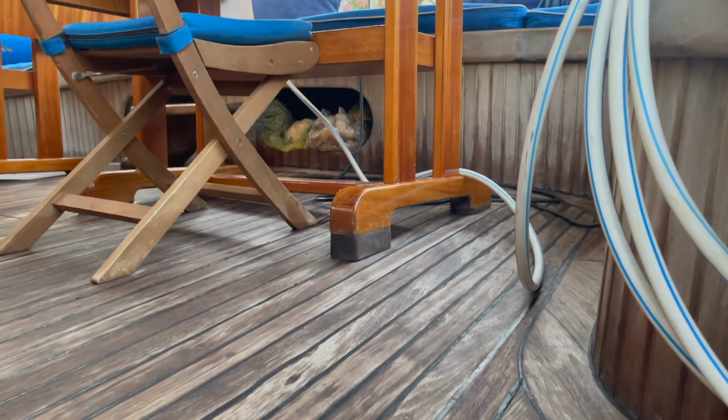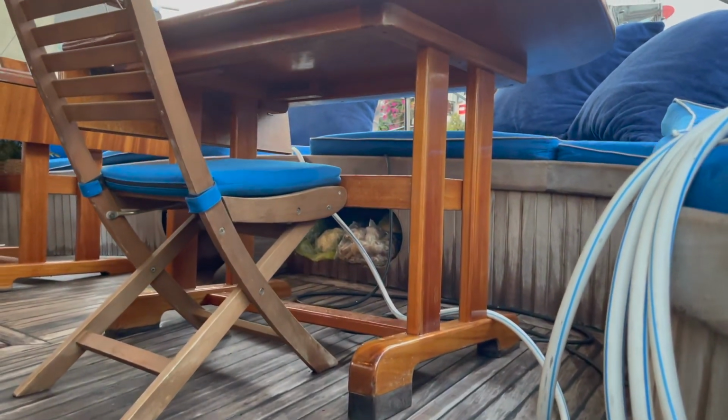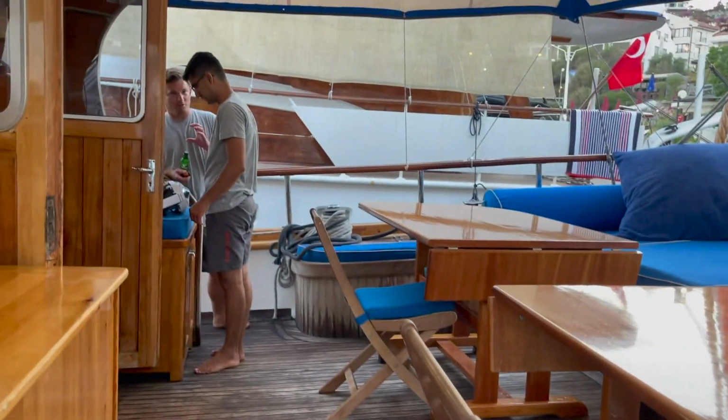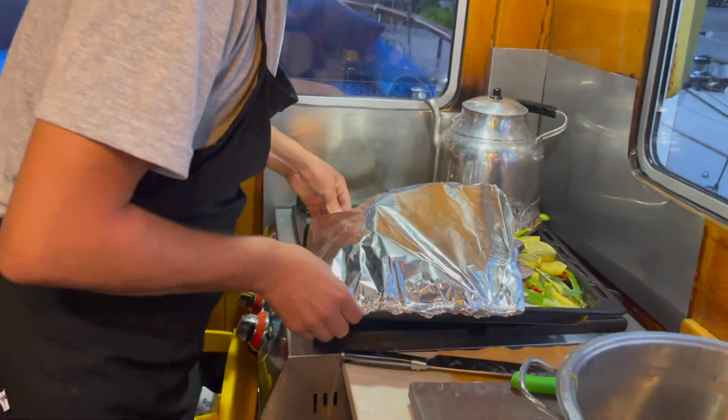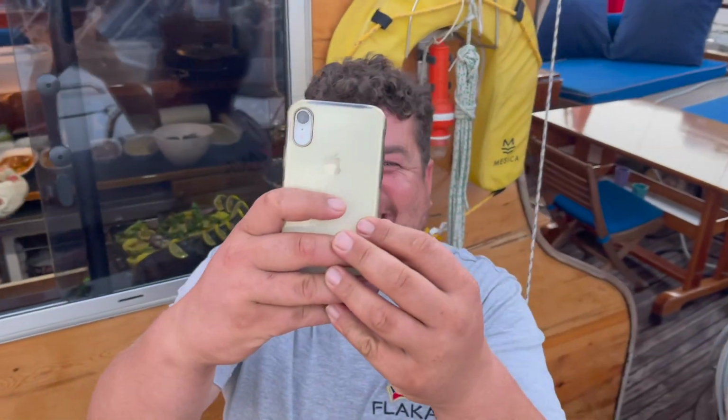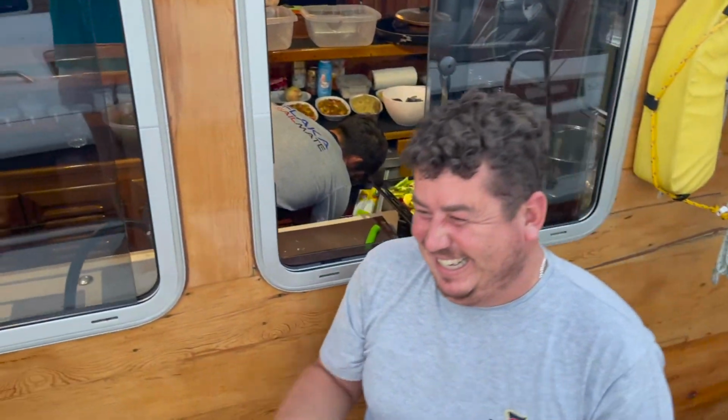The boat is squeaky clean and dinner is already in the oven. Everything's nice and clean. Most importantly, everybody is in a good mood. Even our captain. Hey, the captain approves! Captain approves! He's taking pictures too! I think we did it!